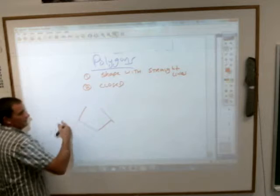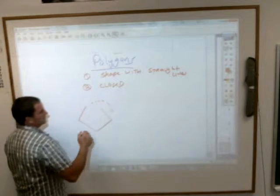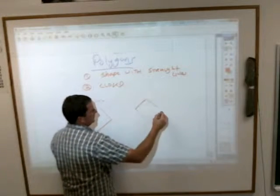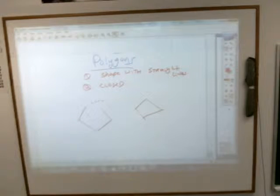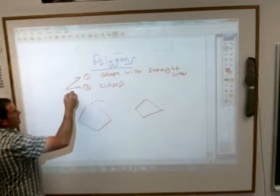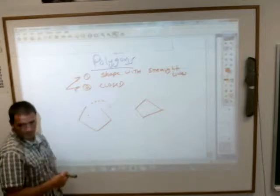There can't be an opening in it, where if you had a little ant or something, it could crawl out and go somewhere else over there. A closed shape means that it is enclosed all the way so that there are no openings in the sides. Please make sure you know that, because the book will ask you that question, and it might come up on a quiz. What two things have to be true for something to be a polygon? It has to be made with straight lines, and it must be closed.